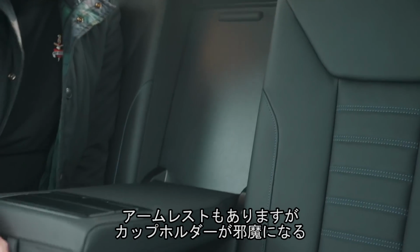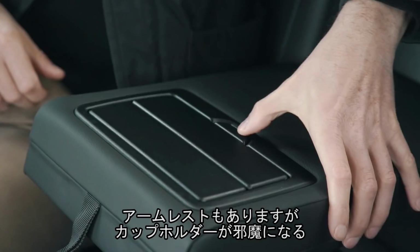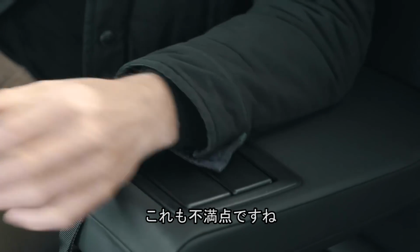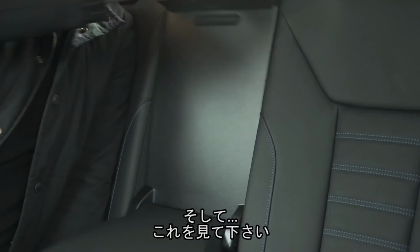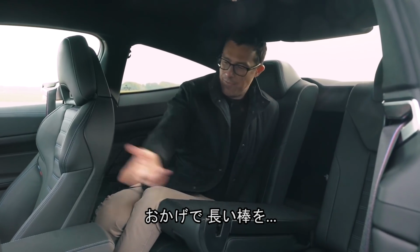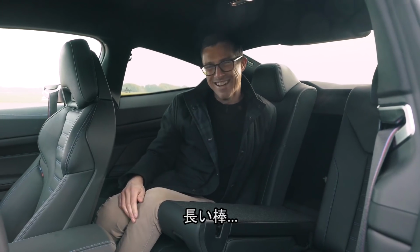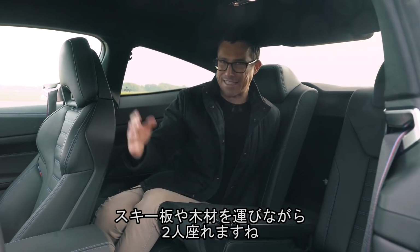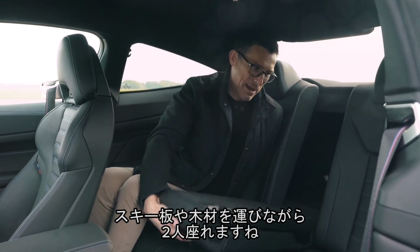You do have an armrest here, and I like the way BMW covers up the cup holders so you don't end up putting your arm in them. See, so you can just rest like that and be comfortable. And check it out, guys, look, through loading, yay. So you can, I don't know, have a long item, you could carry some skis, or bits of wood for your decking in here, and have 2 people in the back.